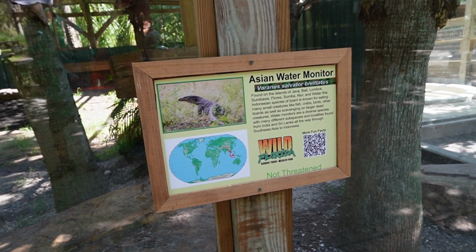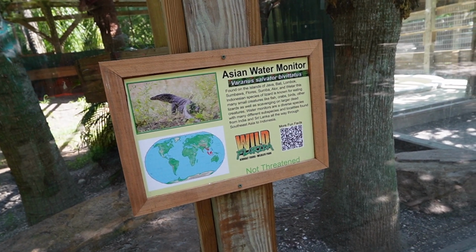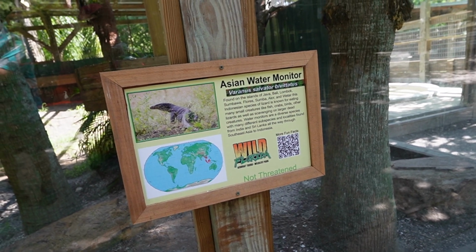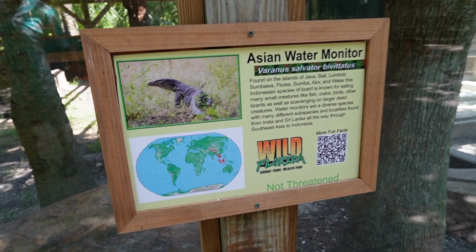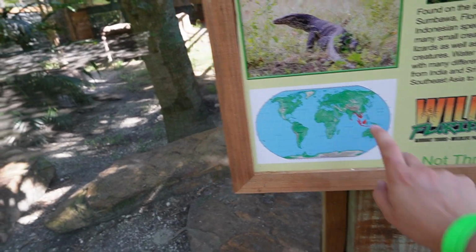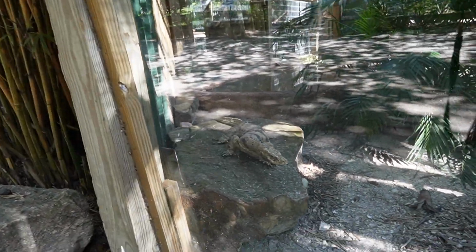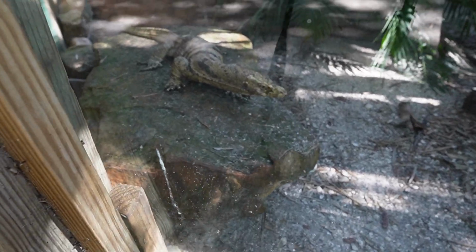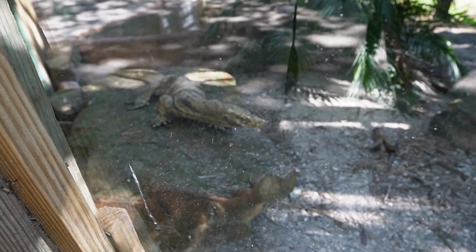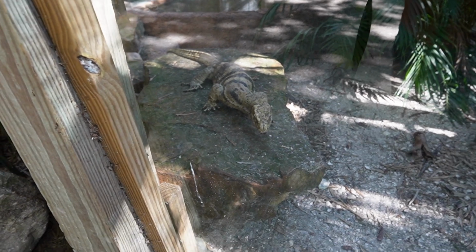Right next to the birds we have the Asian Water Monitor. They are found on the islands of Java, Bali, Lombok, Sumbawa, Flores, Sumba, Alor, and Wetar. These are an Indonesian species of lizards, so they're normally located here on the world map. And this is what they look like. There's one chilling right on the rock. It's not moving. It was walking earlier. I guess it got scared because I got closer to it. Wait, there he goes. He moved his head a little bit.